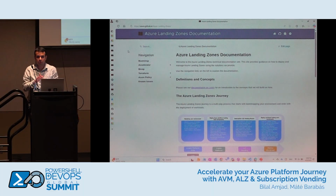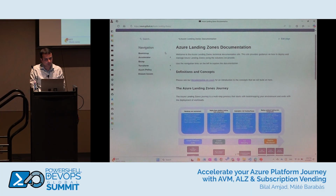This is our technical documentation of our accelerator and our landing zones. And on this website, you'll see some of the concepts in the slides, which we saw. You'll see them getting connected over here. So let's start, first and foremost, with the accelerator itself, the user guide.